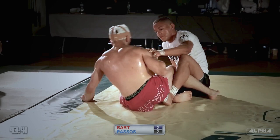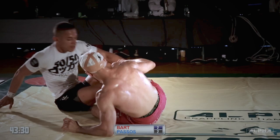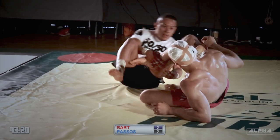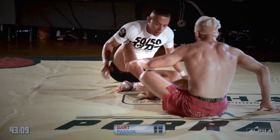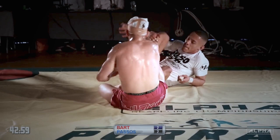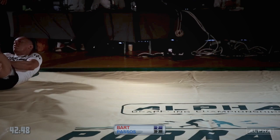Both swaying profusely. Now again, Francesco attacking his leg. Yeah, similar styles, a stalemate is common. Now Bernardo's got a straight ankle lock. Straight ankle lock, he's really going for it. He's really pulling it back, but Francesco seems to be rolling with it and defending it really, really well.